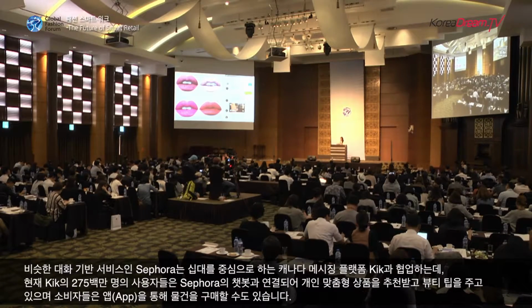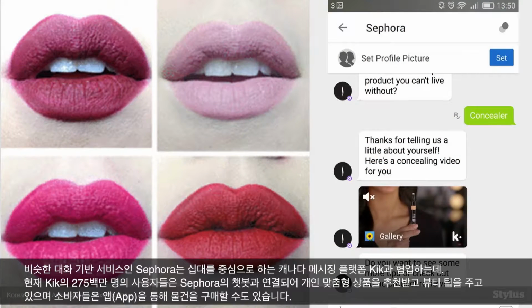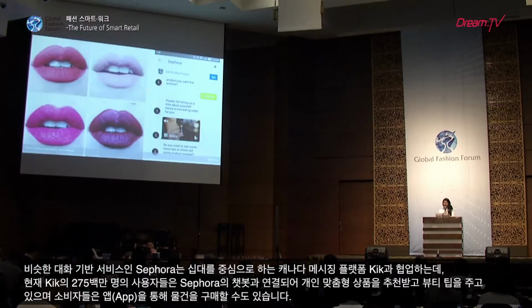And similarly, based on the convenience of conversation, Sephora is working with teen-focused Canadian messaging platform Kik, which currently has 275 million users. So users are connected to a Sephora chatbot advisor that provides personalized product recommendations and beauty tips. And they can also purchase in-app from the app directly.